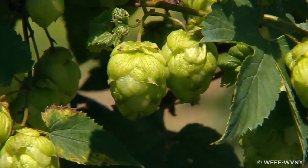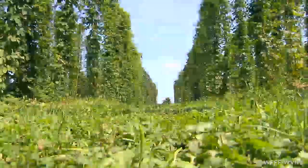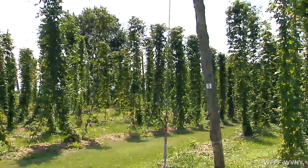When you look up at these, how tall are these hops? Yeah, well, these are at about 14 to 16 feet tall. So why decide to build these hop farms to begin with? We wanted to do this because there was a demand for local hop production, and there wasn't really any research information on how to grow the crop.